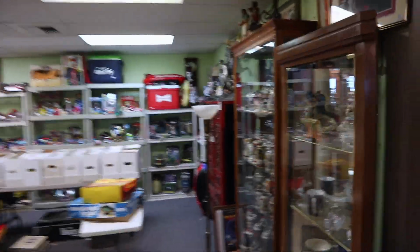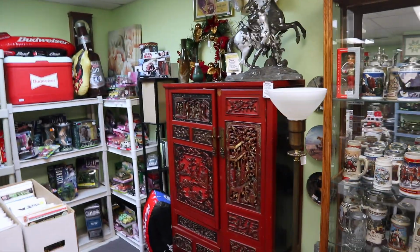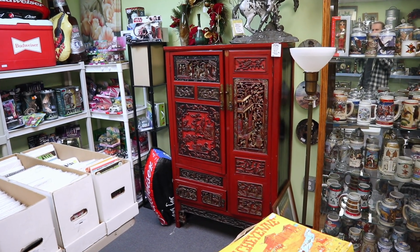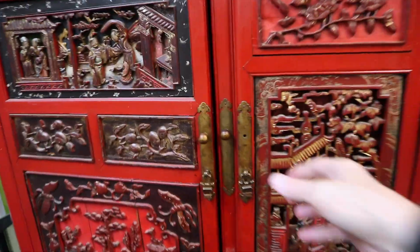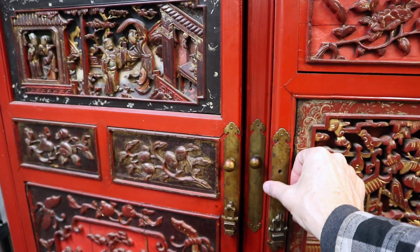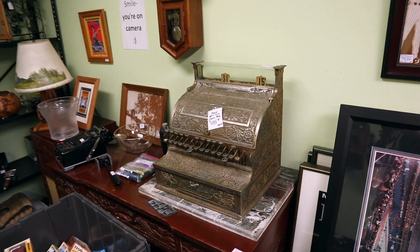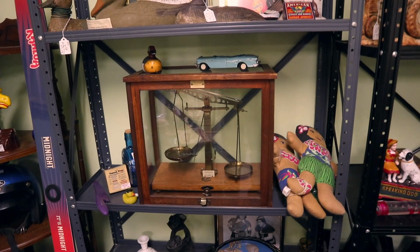This place really is huge, I have to say. There is a lot of stuff here. This is a very handsome carved Chinese cabinet for $9.50, which seems like a reasonable price for retail for what it is because of all the detail. This is going to be 20th century. Probably early to mid 20th century because of the style of brasses. And look at the very pretty antique cash register, an old National Cash Register, and $500 is about the right price. A very nice balance scale.